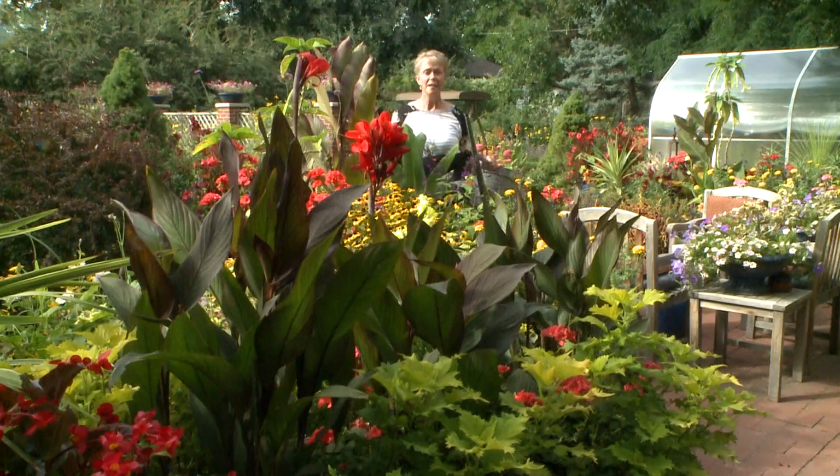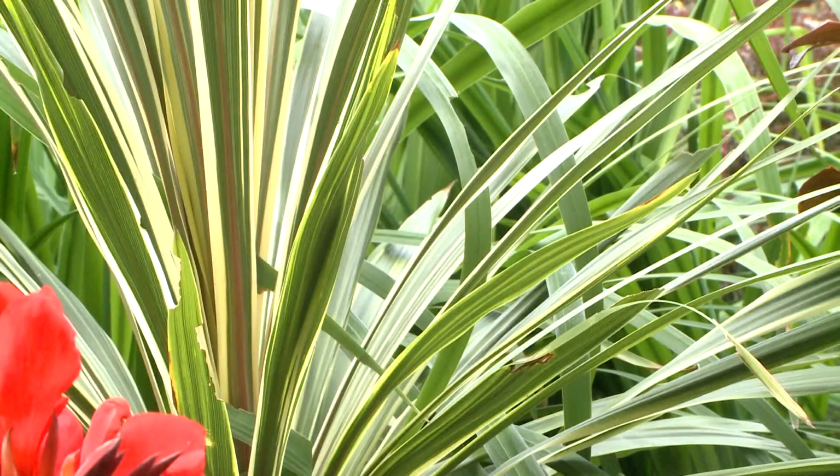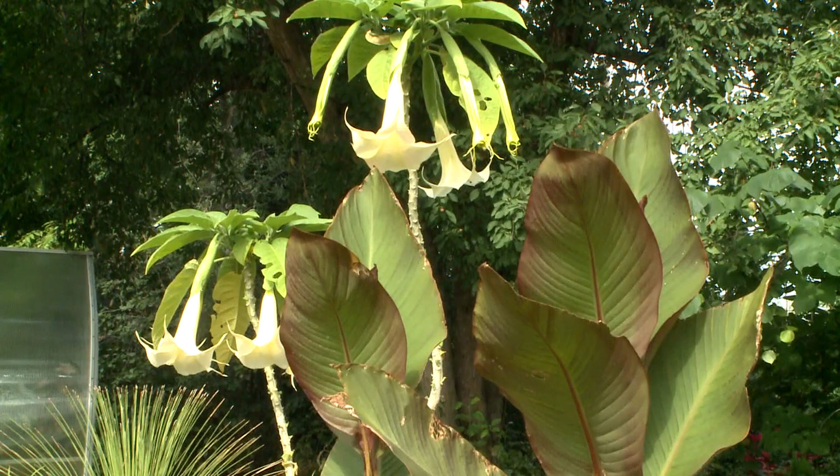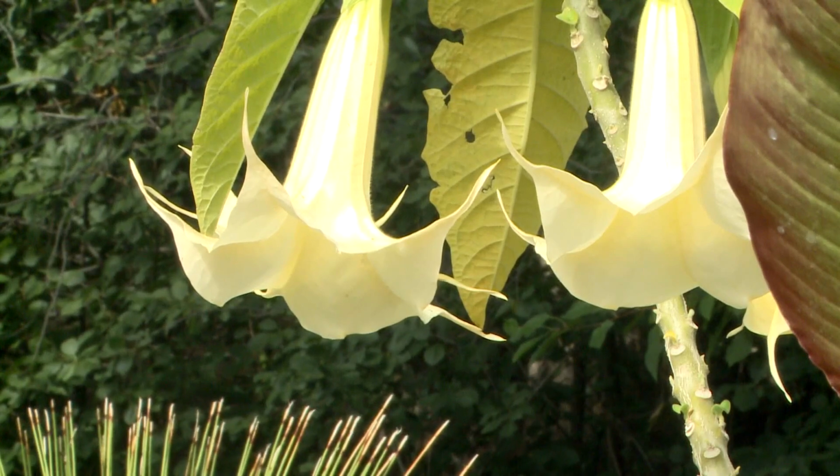The patio is at its peak and it is a lovely jungle, but nonetheless, it still needs maintenance. Make sure you keep watering thoroughly because all of these pots are just full of roots and they really need a lot of water. One of my favorite tropical plants is the angel trumpet.